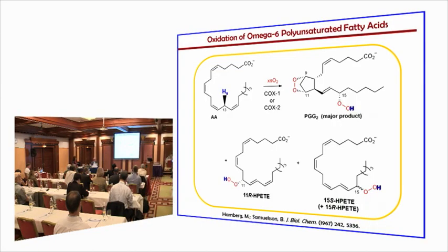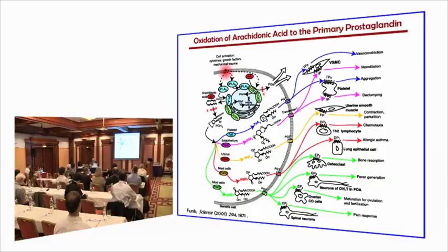So arachidonic acid oxidation is shown here. The primary product of this prochiral substrate upon binding to either cyclooxygenase is prostaglandin G2. It has five chiral centers in the molecule. These acyclic hydroperoxy icosatetraenoic acids are formed in smaller quantities. However, upon treatment with nonsteroidal anti-inflammatory drugs, the amount of those can increase significantly and potentially have carcinogenic effects.